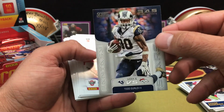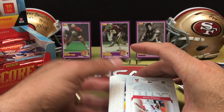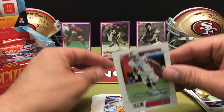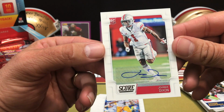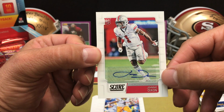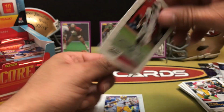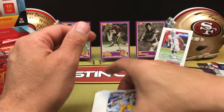And then we've got Fantasy Stars, and we've got Todd Gurley. We've got our first backwards card, and that is Johnny Dixon, and that's going to be a rookie auto. So that's our first auto, Johnny Dixon, and there we go. So our first one. We should have 4.